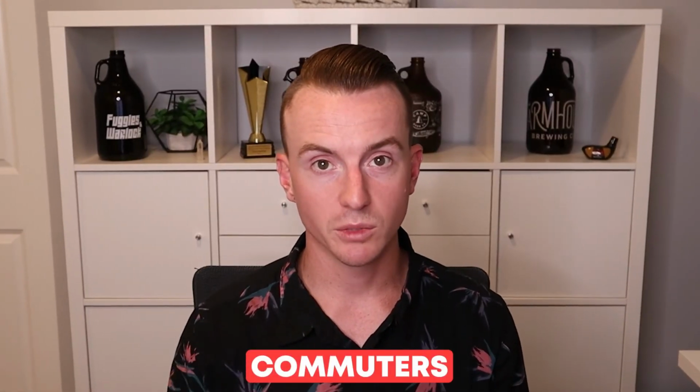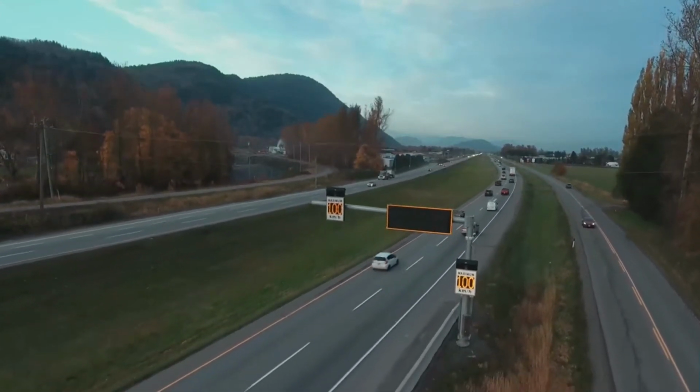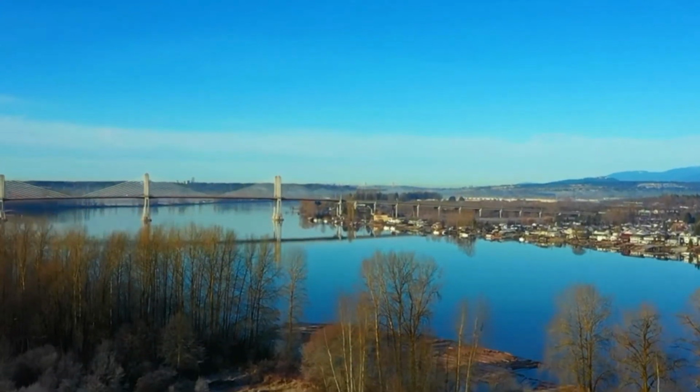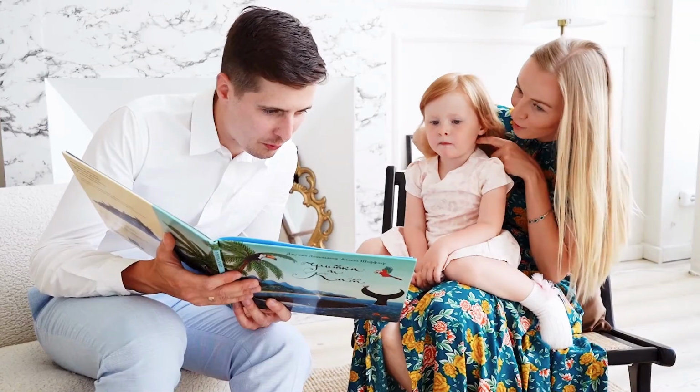First of all, it's going to be your commuters. This is because there's easy access to Highway 1, meaning you can go either direction, either to Vancouver or out to Abbotsford or Chilliwack. If you commute to Vancouver daily, it's going to shave hours off your weekly travel time. Additionally, being so close to the Golden Ears Bridge makes it easy to access Pitt Meadows, Maple Ridge, Mission, and the Tri-Cities.